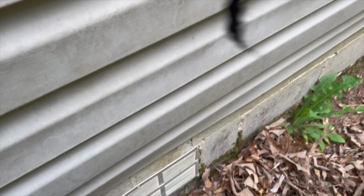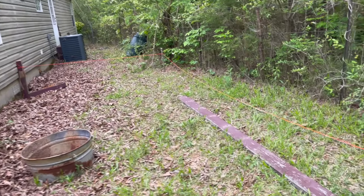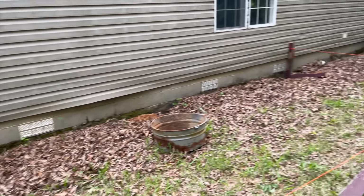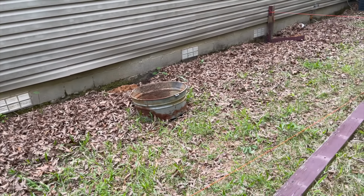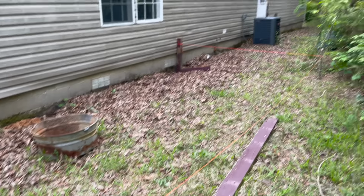I don't know. Because this is not going to be enough room for what I want to do. So I need to understand these measurements that they have going on. I'm about to contact my little guy and ask him, what is this, the part that's going to be screened in? I'm confused. So that's what it's looking like right now.